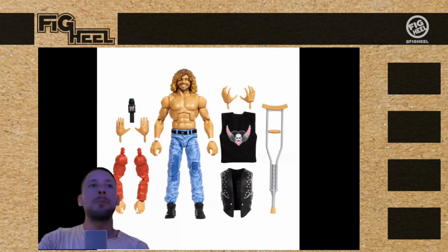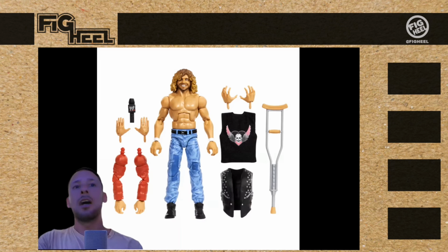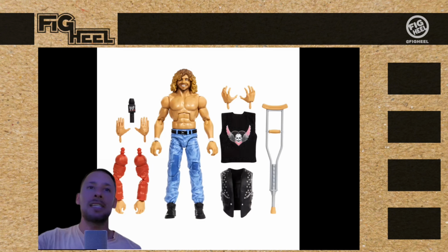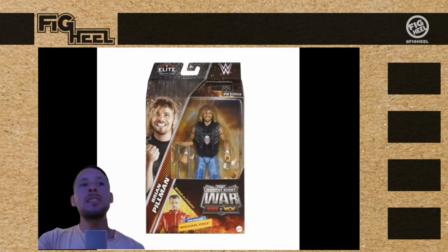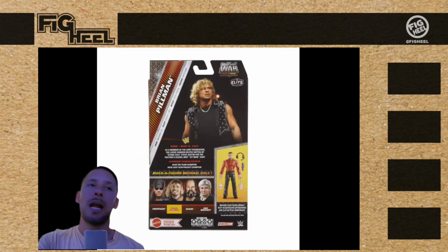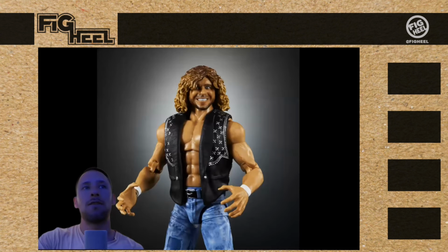Another figure I'm here for. Heart Foundation Brian Pillman. He comes with an accurate crutch. He comes with a rubber goods vest, so much better than the original Legends vest that we got in this style, and a new head sculpt, a loose cannon head sculpt. This is the very first Heart Foundation Brian Pillman that we've gotten in figure form, in the sense of having a Heart Foundation t-shirt. But you could take that off and you just got regular old loose cannon here.